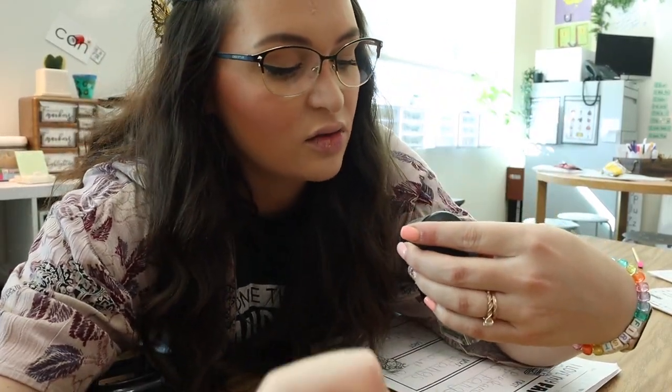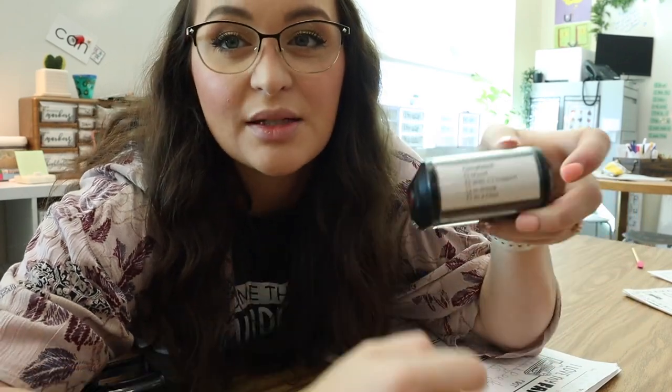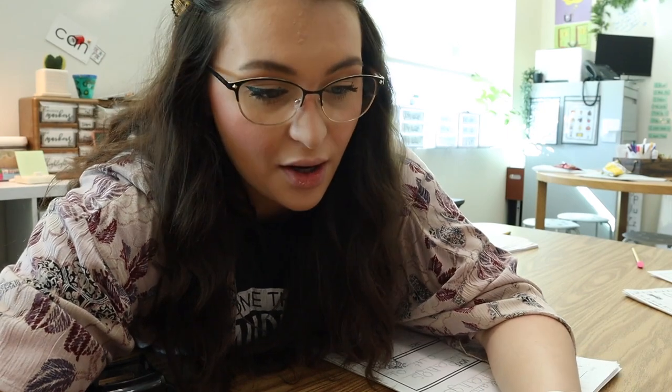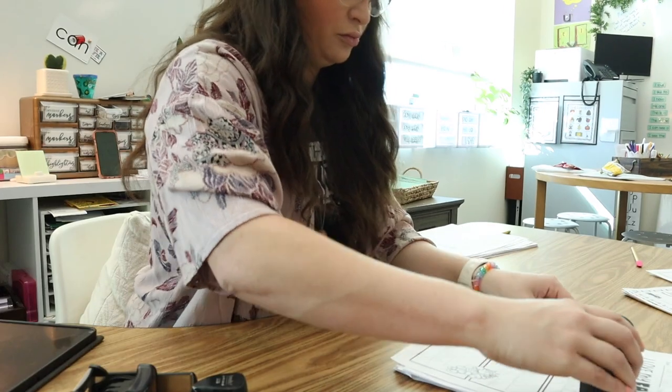Once again, I want to find a stamp that has just one. I want all of these stamps separately because I hate having to go through and stamp and then check the box. Or I need to remember to stamp things before I copy them because this is time consuming. But I love what it tells the parents so they don't assume whether they're doing something by themselves or together.